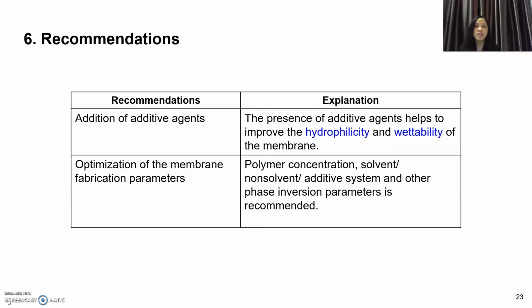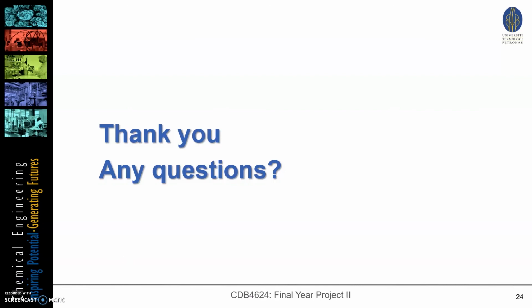these are some recommendations for this project. Addition of additive agents, tannic acid and PVP, will help to improve the hydrophilicity and wettability of the membrane. The second recommendation is the optimization of membrane fabrication parameters like polymer concentration. Maybe you can try a different solvent, an additive system, or other phase inversion parameters which can optimize the membrane fabrication. And that's all from me.